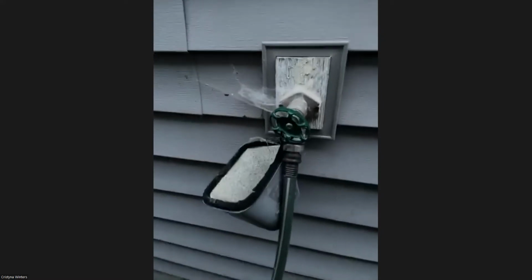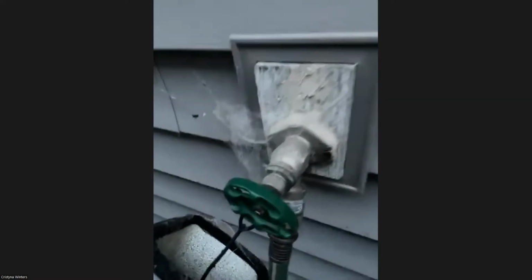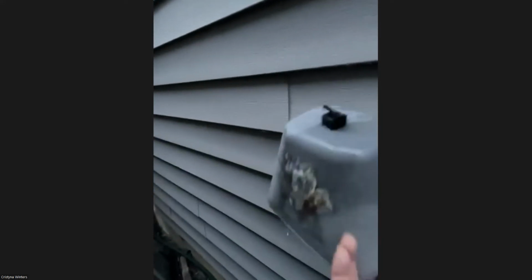Again, you might want to clean the cobwebs off first. They obviously don't do a lot of outside stuff, but yeah, these are really cheap. It can save so much damage. So all you're gonna do, they come.